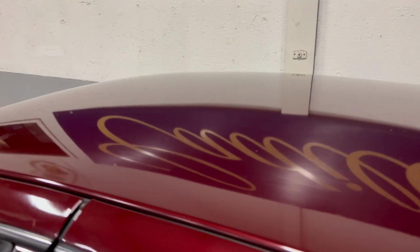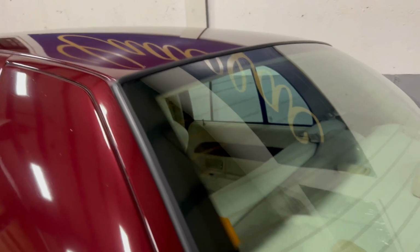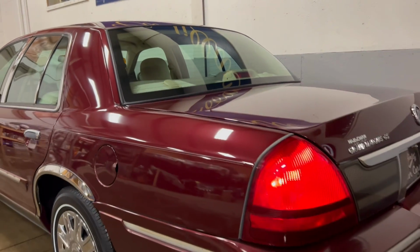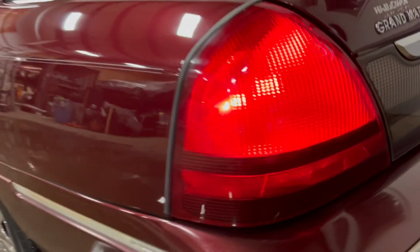You can see a spot on the roof that was touched up if this focuses. Just random stuff throughout there. Focus, focus, focus. A few little chips. Little chip there. Anyways, so that is the driver's side. We're going to spin this one around, and I'm going to show you the passenger side.